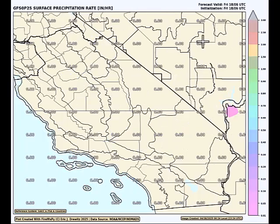Here's the latest GFS precipitation rate forecast. We're looking at the chance of some shower or wet thunderstorm activity this afternoon. Tomorrow and Sunday look to be quite dry. And then as we get into early next week, we could see that chance return on a day-to-day basis of a pop-up shower or wet thunderstorm, but no significant precipitation is expected at this time.